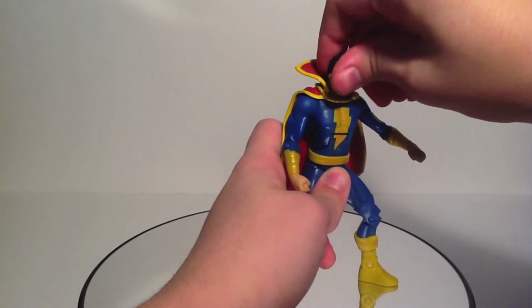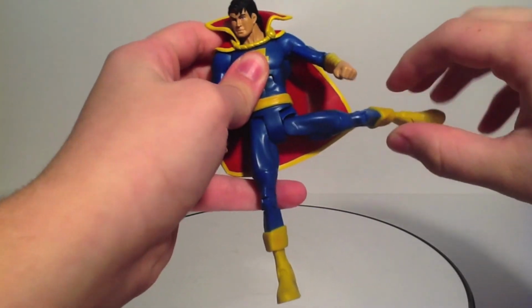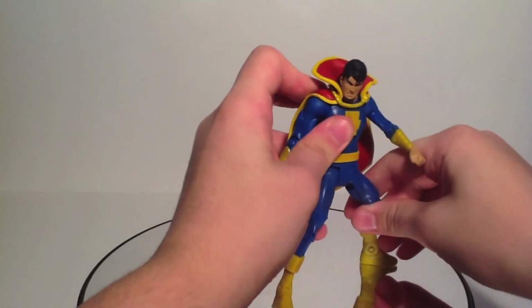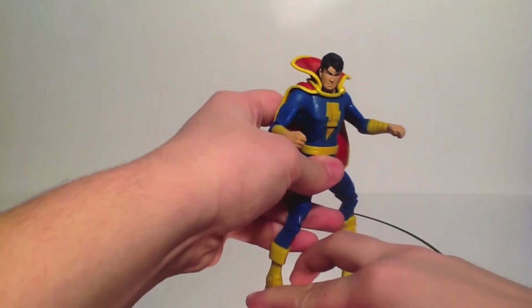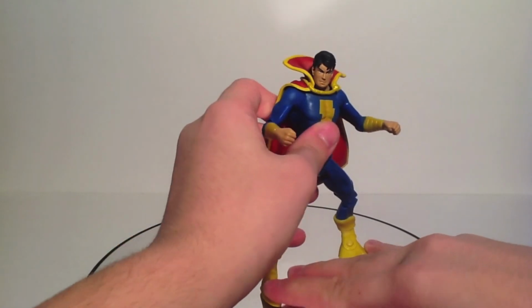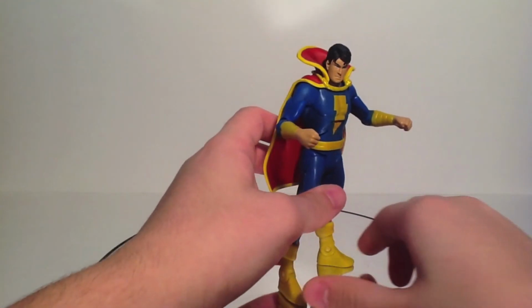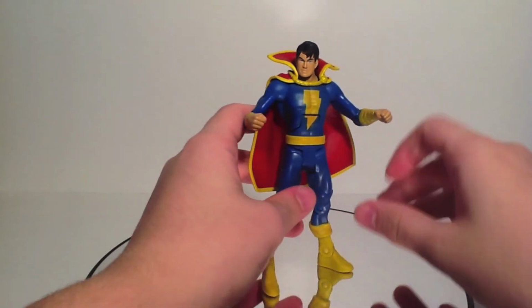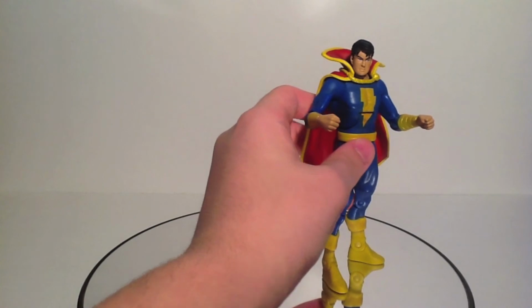The problem is, it's got the Legion of Superheroes hips, which means they've got like three positions they really can go. And thus, it's kind of awkward to pose him. But once you do pose him, he's okay. Mostly, I've noticed this with the Legion figures, they don't want to hold a pose when their legs are spread out, and that's a problem with the mold, not with Captain Marvel Jr.